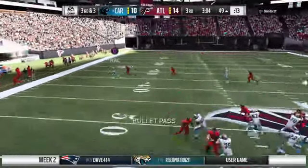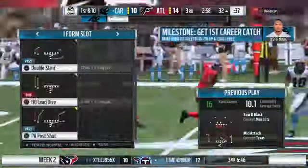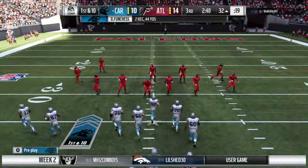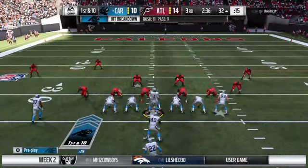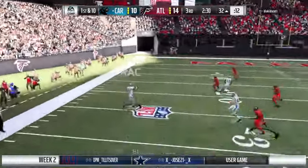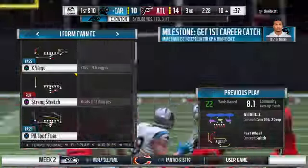Newton on third down. And he gets it to Funchess complete. And he gets this inside the 35-yard line. And that one good for 16, and the drive will continue. On 1st and 10, Newton. Out left side here to Bryant. A good pickup there at 22.